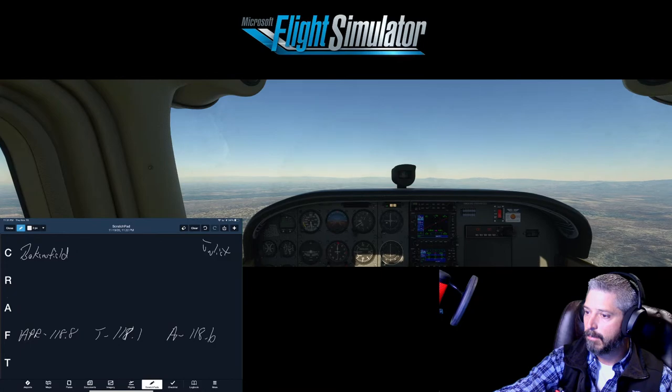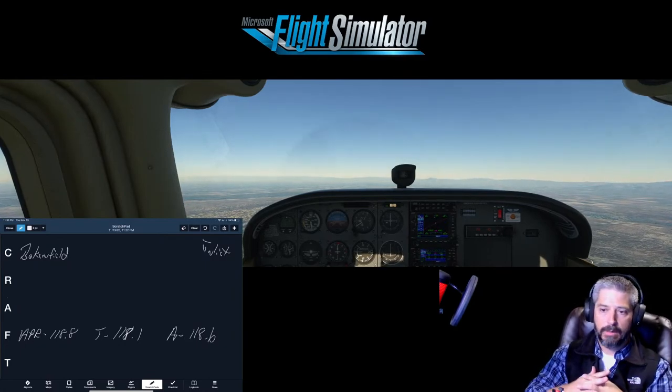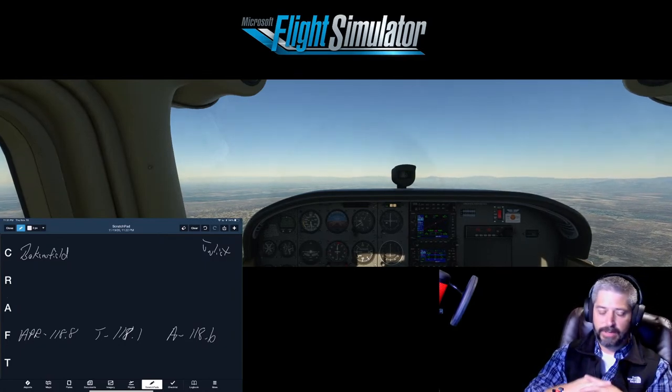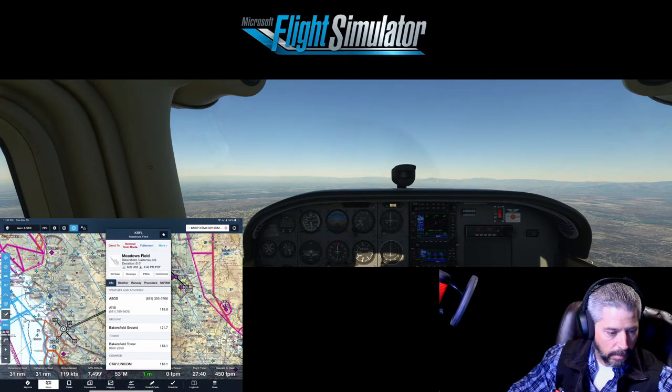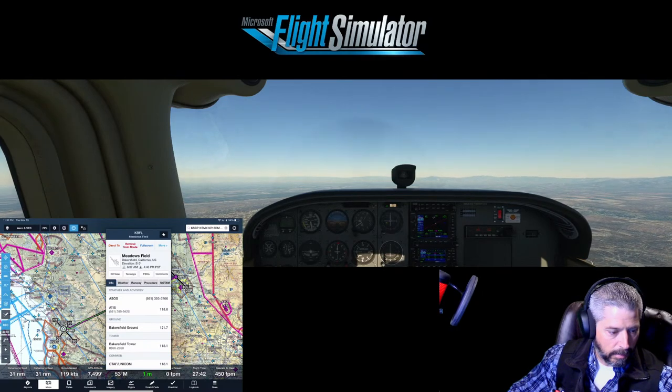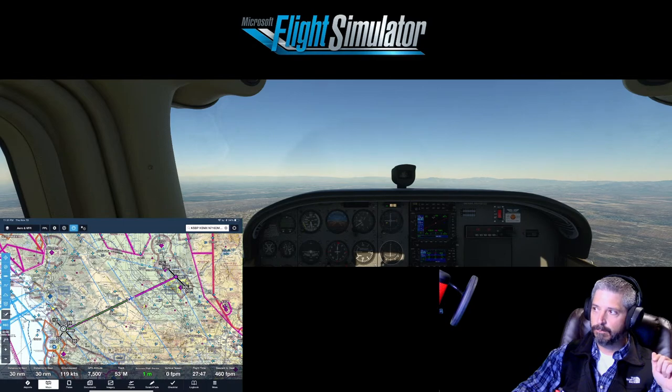816 Charlie Tango, turn left heading 110, contact approach 128.1, good night. 110, 128.1, have a good night. One is the tower. Bakersfield Tower. Approach, Sirius 816 Charlie Tango, out of 2,500 for 4,000, and a left turn to 110. It is Bakersfield Tower.